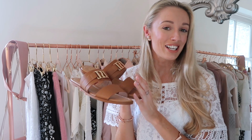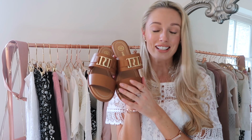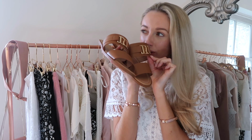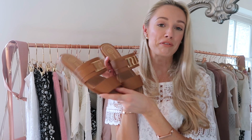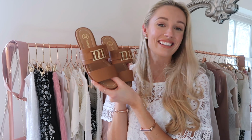I may have got a little bit carried away when it comes to buying summer sandals in March, but couldn't resist these either. I thought they were very classic. They've got this RI logo in gold in the middle, and then this is a brown, don't think that's real leather. Doesn't smell like real leather. Faux leather crossover on the foot, and then a nice cushioned sole, so they should be very comfortable for wearing all day, exploring new places, or going shopping with friends in the summer months.